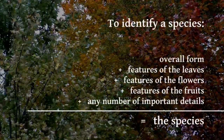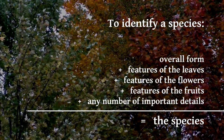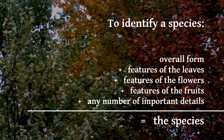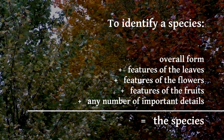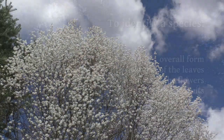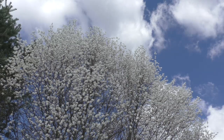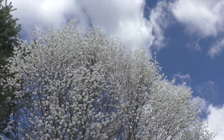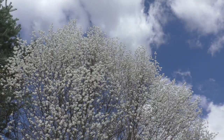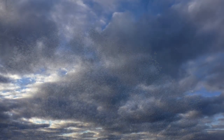Now, as a forager, you should know that plant identification can be extremely easy or extremely difficult. It just depends on what you're trying to identify and where you're trying to identify it. You should also know that differences between species can be very obvious or very subtle. The differences are almost always there, but in order to see them, you need to know what features to look for. So throughout this class, I'll show you those features.